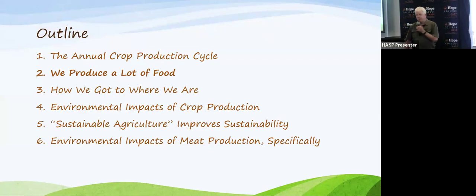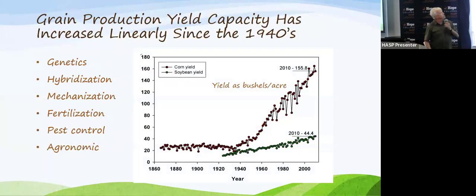How about we produce a lot of food. We do produce a lot of food. And so over the last 50, 60 years, since the 1940s, genetics have changed a ton. We have just continued to improve each different kind of crop line, if you will. We're making hybrids out of most crops these days. So we've got a couple of tools.